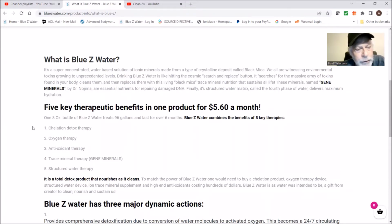First of all, you treat a gallon of water with half a teaspoon of Blue Sea Water. That's assuming the source water is clean water like distilled or filtered water. If it's sink water, you would double the dose. Now this is your maintenance dose.